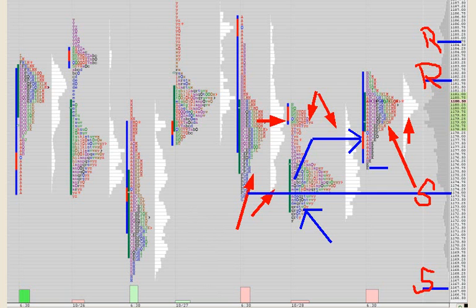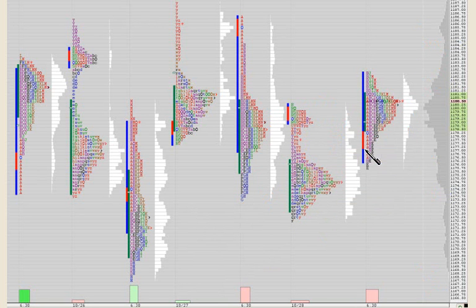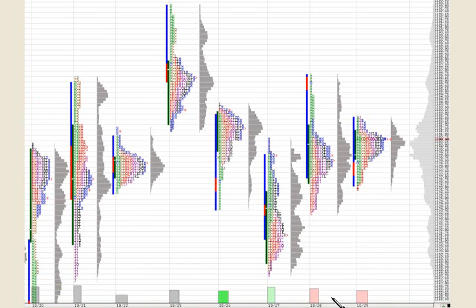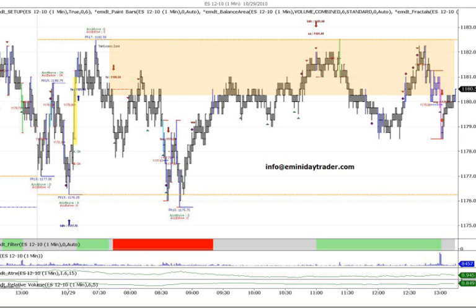Sorry, I wanted to go ahead and show you the profiles from the regular trading day. That's what you have here. In other words, these are the profiles from the regular trading hours only, not including the overnight session. And here's our trades for today. Almost forgot to talk about them.